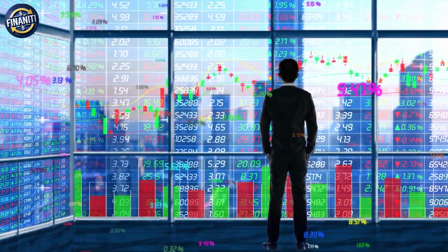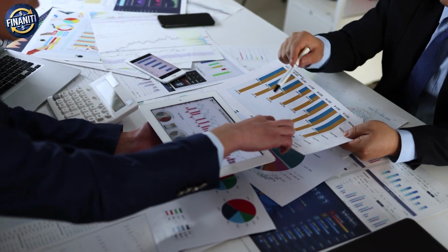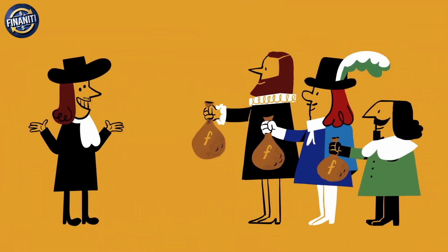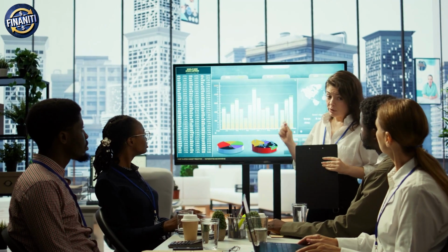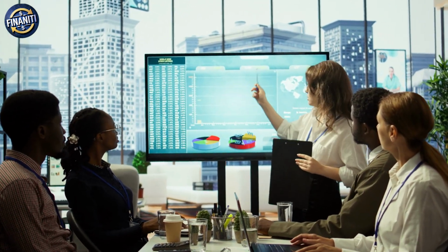Companies aiming for long-term growth often use stock dividends instead of cash, showing they're focused on reinvestment. It's a move that can attract both current and future investors. By offering stock instead of cash, firms strengthen their balance sheet while keeping shareholders happy. It's a win-win that reflects financial stability, strategic thinking, and growth.